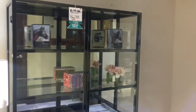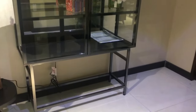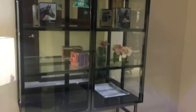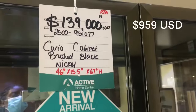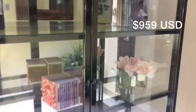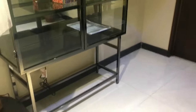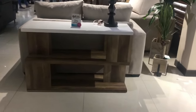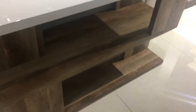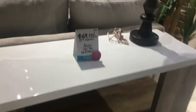And then here you have this glass cabinet. Now you can display your various decor pieces. Could have even books in here. It's really nice, clear glass cabinet. And then here is a console table. Yeah, it's a wooden console table.